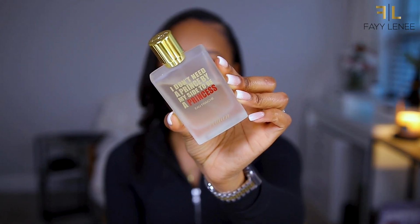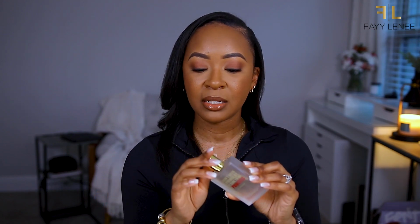This is the Princess Fresh version. There are 2 versions of this fragrance. There's the one in the black bottle, which is the Princess. That one is the really sweet marshmallow version. This one also has some marshmallow notes, but it's slightly less sweet and more on the fresh side. And honestly, this has been my go-to everyday fragrance.